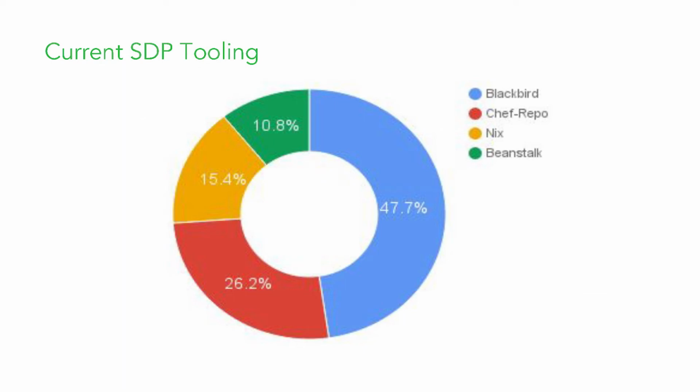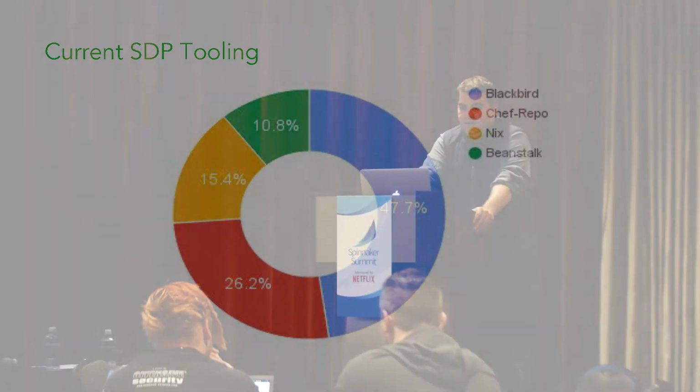So eventually, this is what we ended up at, right? 48% Blackbird, yeah, mine. 26% Chef Repo, 15% Nix, 10% Igniter, right? So we were left with fragmented deployment methodologies, which all were unsatisfactory and all fell short of our original continuous delivery goals. Almost all these tools were in some state of being abandoned, and customers were frustrated and unsupported. There wasn't a clear path forward for net new services, and service owners were beginning to fragment further and explore their own, right? So the situation was getting out of control.